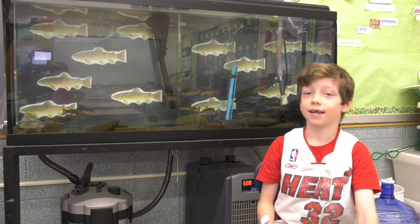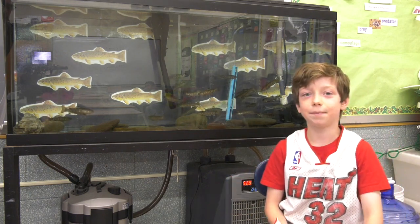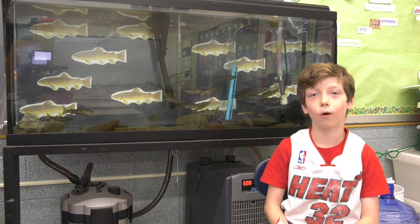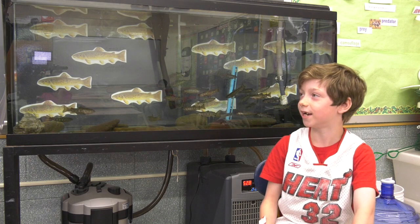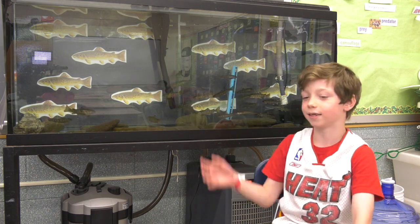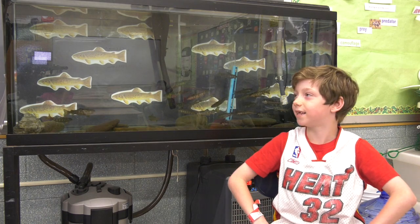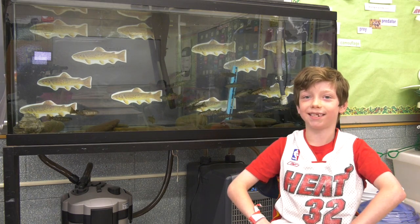Hi, I'm Calvin. These are our trout. This is the chiller. It keeps the tank cold. This is the filter. It keeps the tank clean. These are fingerlings. We have raised them since October. It's now May. We will release them soon.